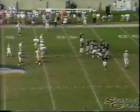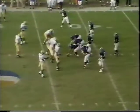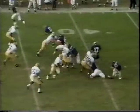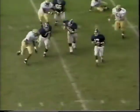I think what they were actually checking, it was a red stain, and of course the first thing they check for in college football is if it is blood. And if it's blood, that player has to be replaced in the lineup and the equipment exchanged, and they are satisfied that it's not. Here's Robinson running out of trouble.